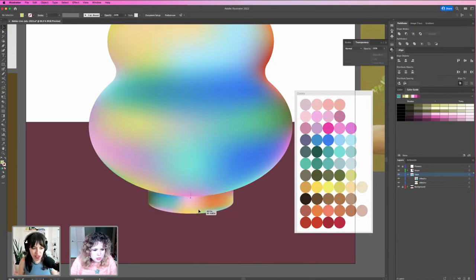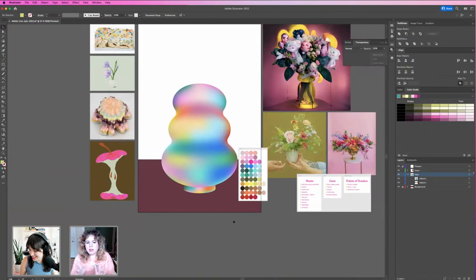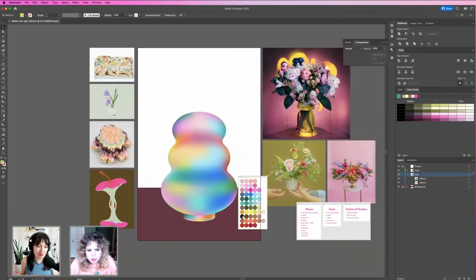So ooh, that looks so good. I think that's working. Again, I'm not sure, amazing. But I'm going to leave it. It's a very beautiful rainbow pot, this thing I've made.